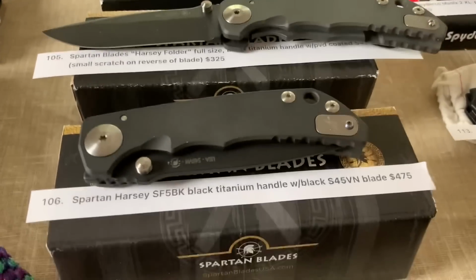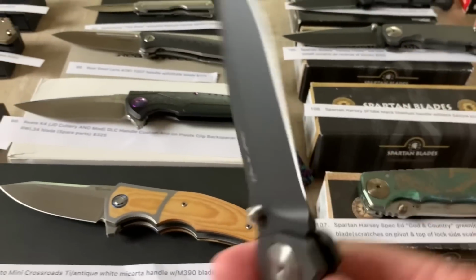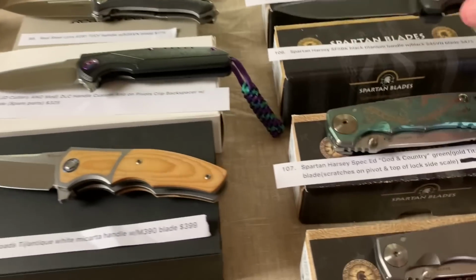Here's one just like it. It's $475, and it doesn't have that little thing on the blade. So this one's good as well, $475.